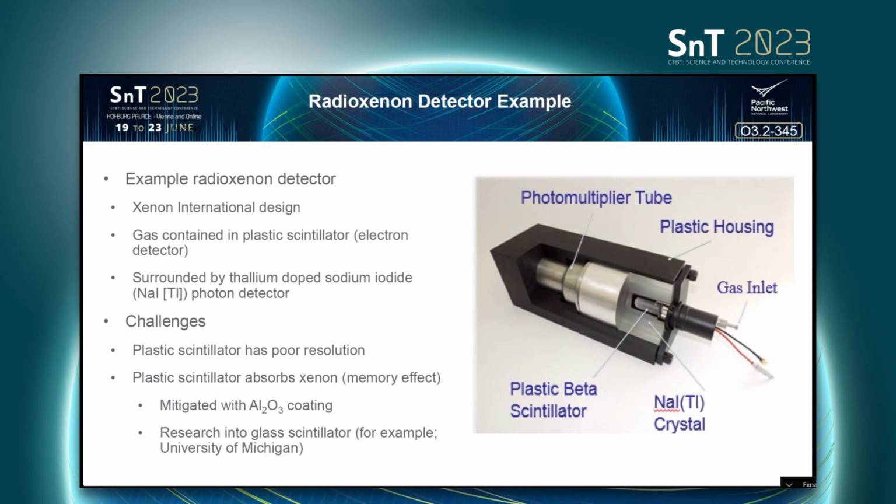Michael mentioned this, so I'll just go quickly through it. This is an example of a beta gamma detector that is a PNNL design. It has a plastic beta scintillator, which is a cell that holds the radioxenon. It's a very thin cell, so it collects and measures the betas, or the electrons, but allows the X-rays and the gamma rays to go through into the sodium iodide, which is surrounding the beta cell. The sodium iodide is a well detector in this case, and so provides good geometric coverage.